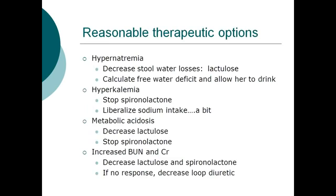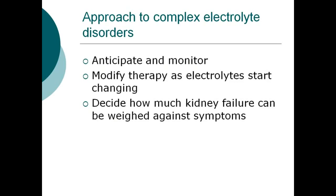Again, the same situation in somebody who is on a loop diuretic and a potassium-sparing diuretic plus having diarrhea. You look at that patient day to day and you tell yourself, wow, with her spironolactone, she may get hyperkalemic and get a metabolic acidosis. With this Lasix, she is going to have a decrease in her extracellular fluid volume and her BUN and creatinine are likely to go up. With all this diarrhea, it's going to give her metabolic acidosis and an elevation in her BUN and creatinine, as well as water loss giving her hypernatremia.